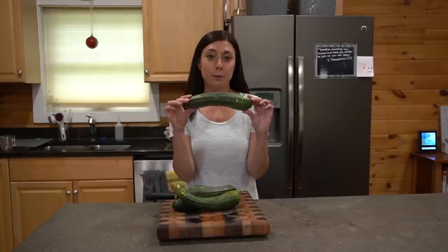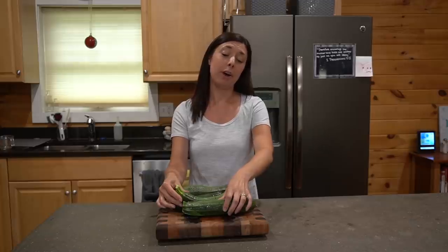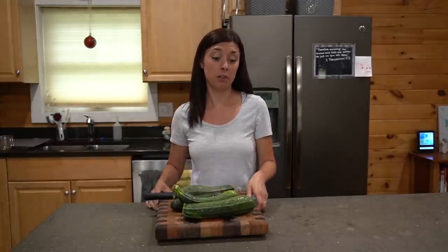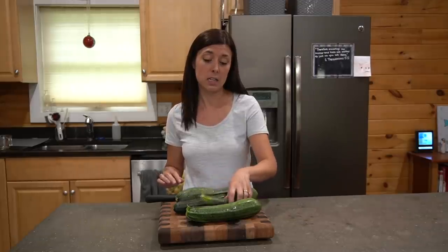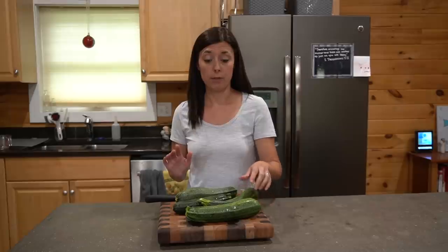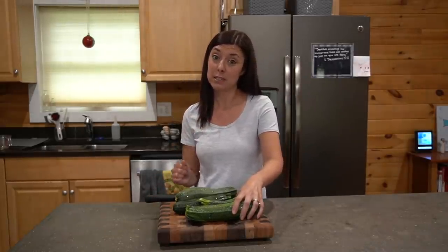Look at these beautiful zucchinis. So excited. They are homegrown, but unfortunately they're not from our garden, but they are from my brother-in-law, sister-in-law's garden. They were nice enough to bring some to us when they came to visit, and we are so excited to have them, and I just want to make sure I use them up before they are no good. They could go to the pigs, but I want to eat them.